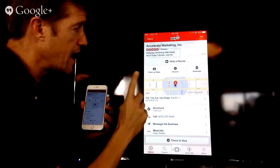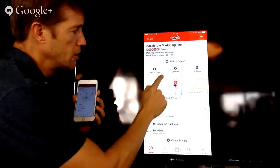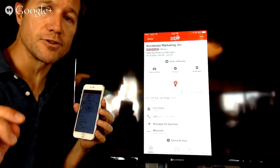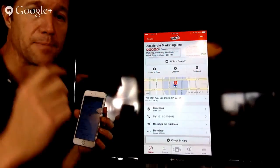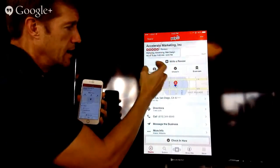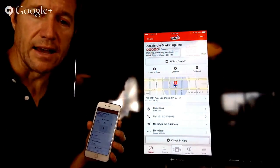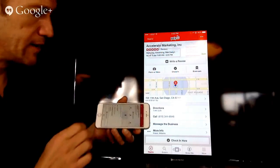The other great thing that you want to have people do, and I want to point this out, is you want people to leave photos or videos. It really helps your rankings on Yelp, and it also helps your rankings on Google+. You definitely want to have people do as many of those 3 things as you can possibly get them to do: write a review, check in, leave a photo or a video. So hopefully that makes sense. And again, you want to have people use their smartphone to leave these reviews.